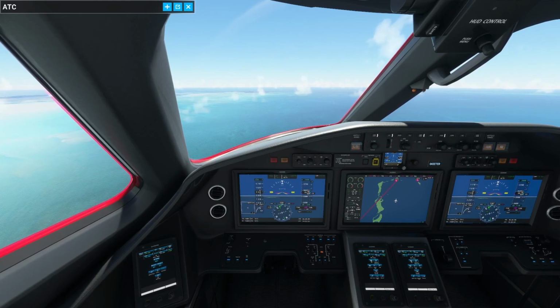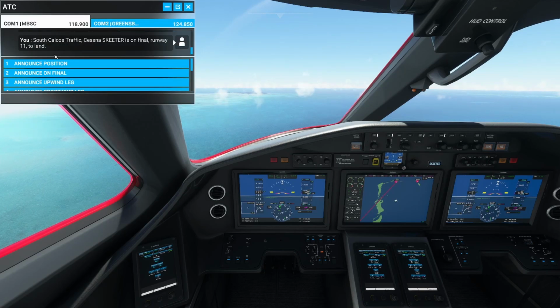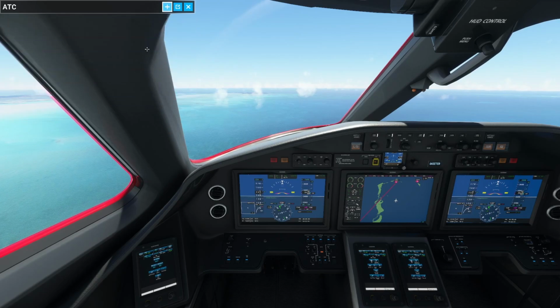Okay, we have 3 in the green, full flaps. Speed set. Gradually coming down. Just need a visual. And this is about the time we should announce on final, but I haven't heard anybody talking, so we'll say it again. South Caicos traffic, Cessna Sierra Kilo Echo Echo Tango Echo Romeo is on final runway 11 to land.